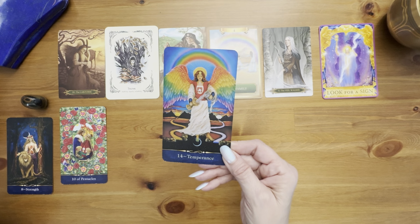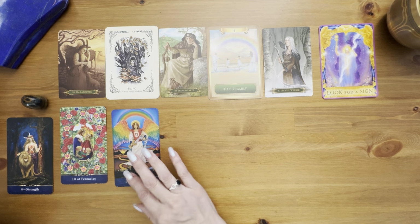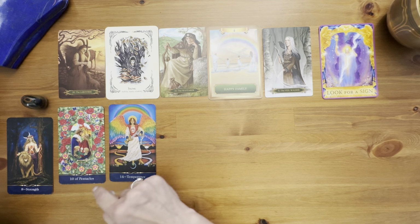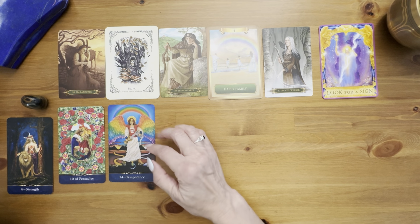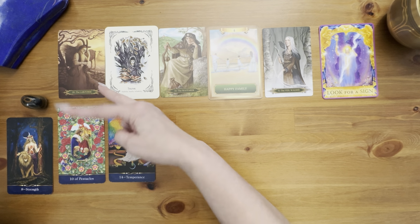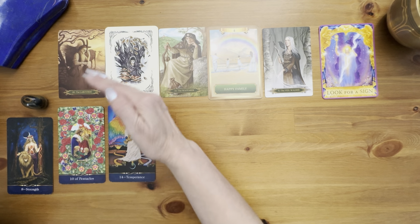Temperance, balance. You know, the laborer is an obvious work card, and then we have the family card. Then we have Temperance right here. So immediately what I'm hearing is that you can strengthen your work and your family by finding a happy balance between your personal life and your work life.